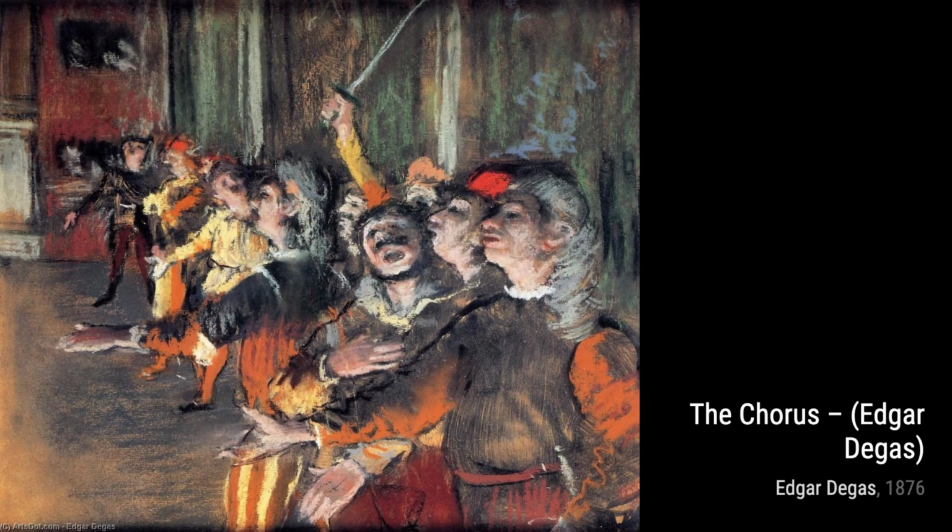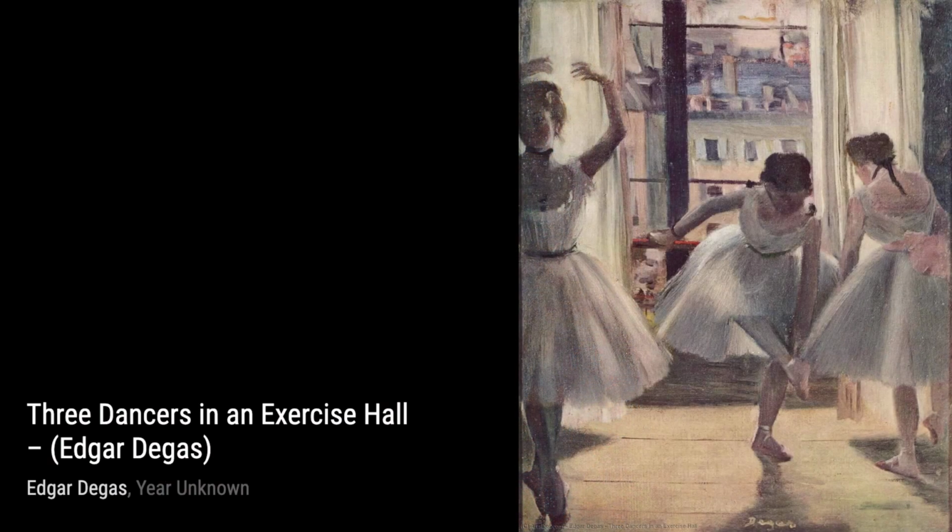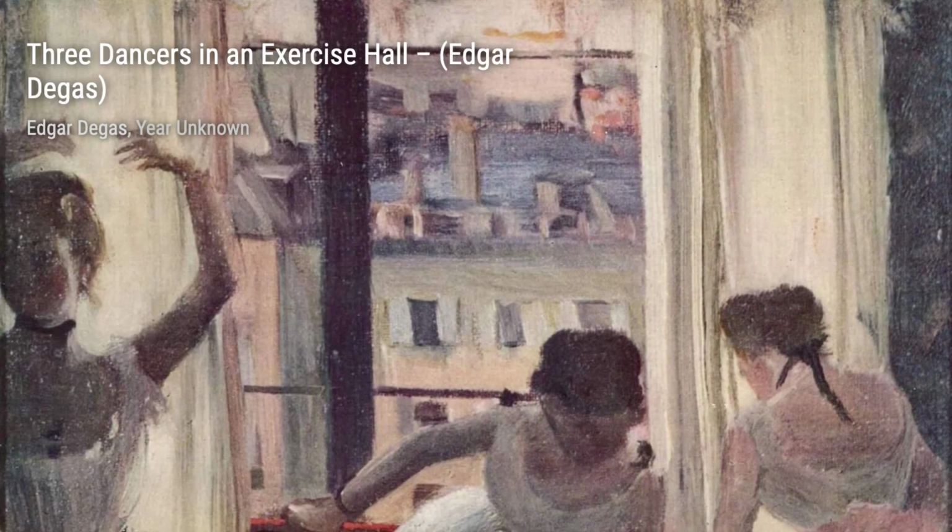Now, we have The Chorus. This painting gives us a glimpse into the behind-the-scenes world of the theater, with Degas capturing the camaraderie and anticipation of the performers before they take the stage.